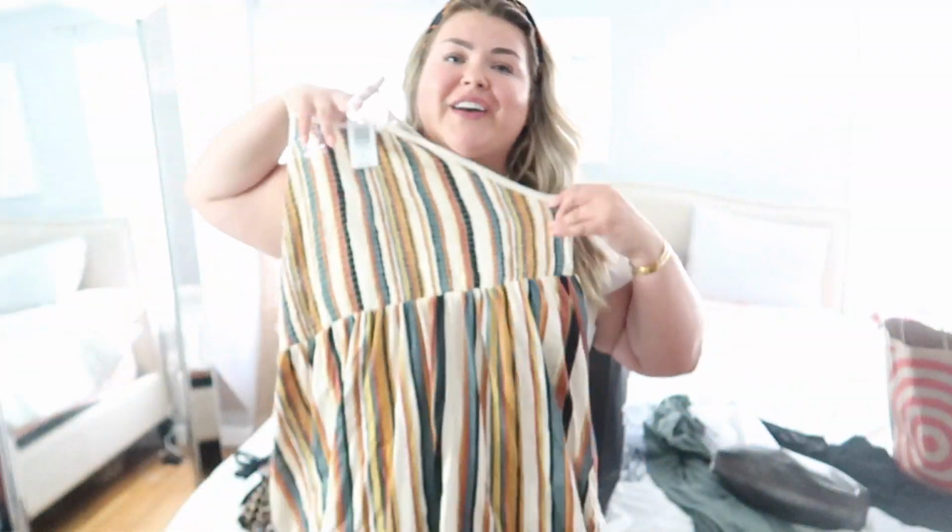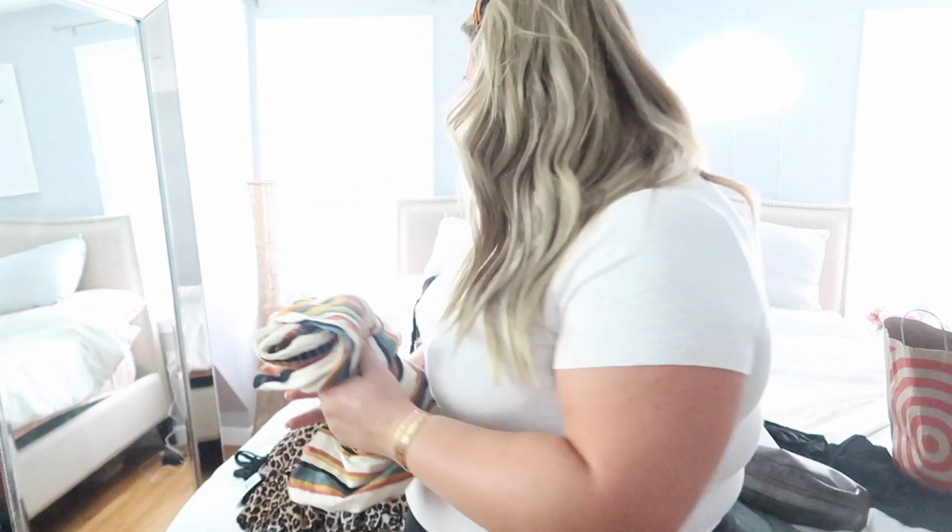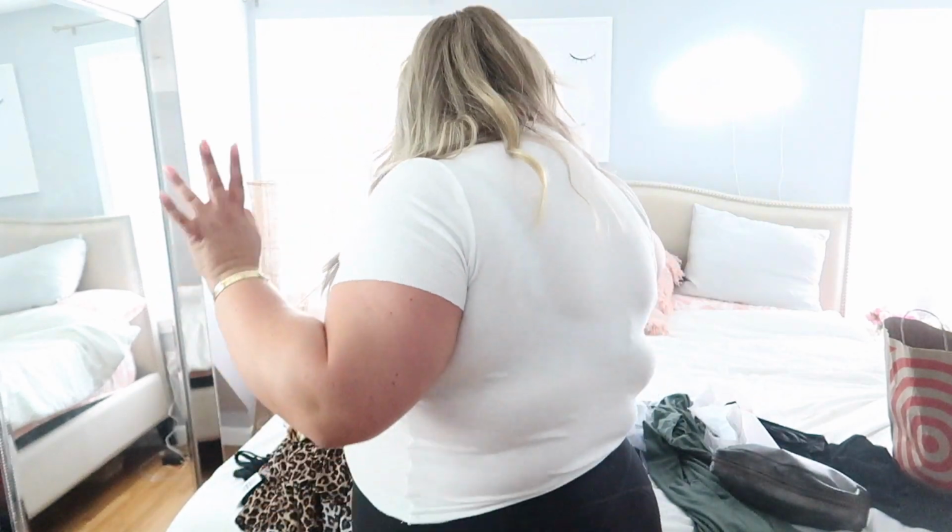It's so cute. And it goes a little bit of a flare out under the chest. And because it has this ruching, you can wear a strapless bra or you can go braless. Do what you feel. A lot of people are really judgy about going braless, but it's your life, it's your body. If you feel comfortable, pop off.